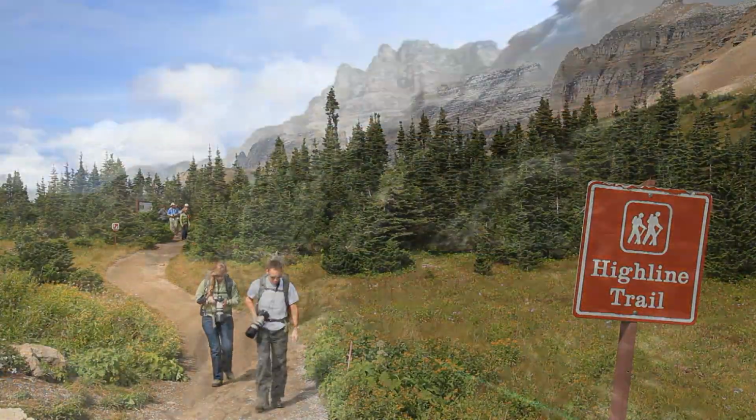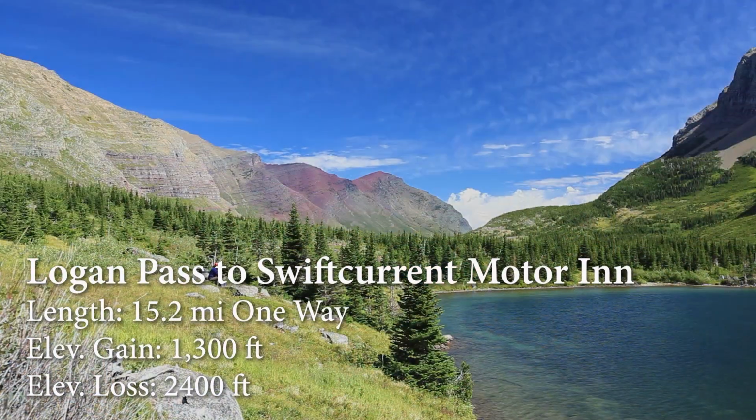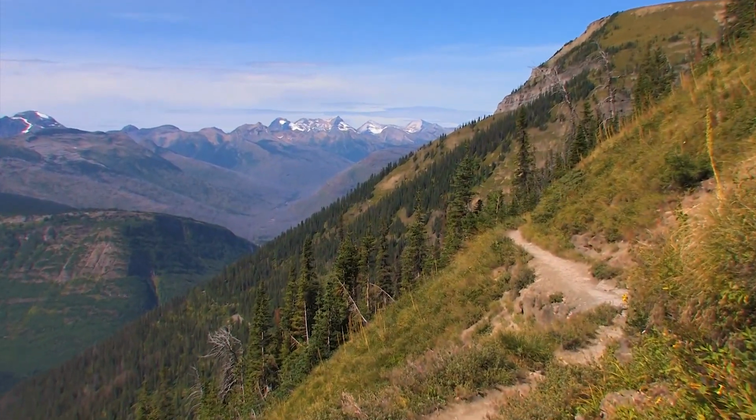The hike from Logan Pass to Swift Current is one of my favorites. If you're in good shape, I highly recommend it. If you're not, remember that rescue is hours away.